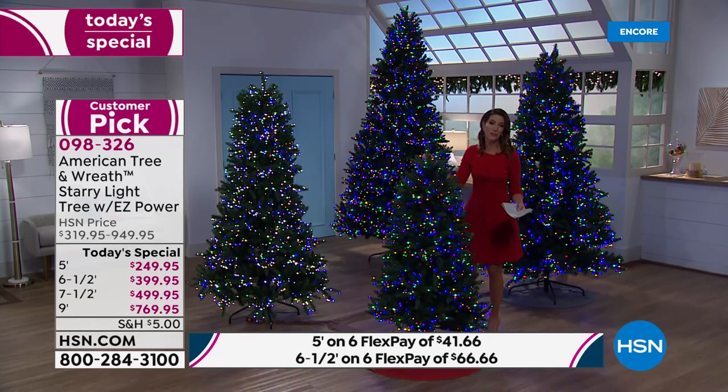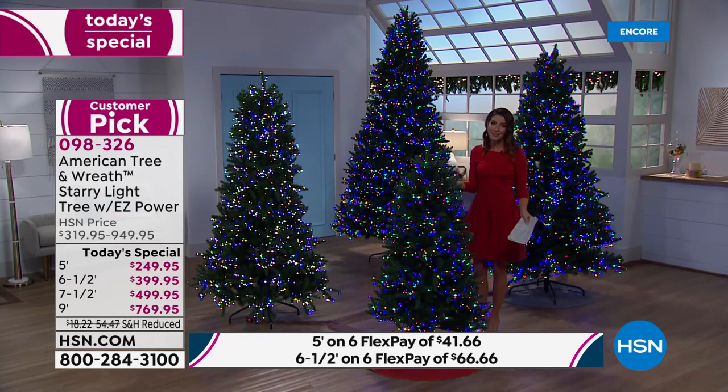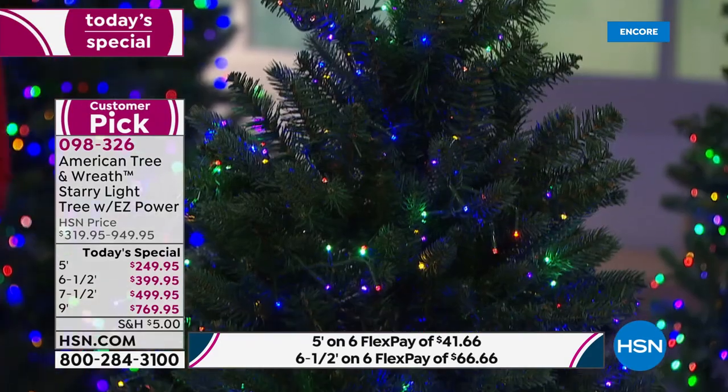Or maybe you're pulling out that artificial tree this year and you're seeing that one light bulb that goes out, ruins the whole tree, or one strand goes down. And then suddenly you can't use that. This is so beautifully done. It comes with that 5-year warranty.